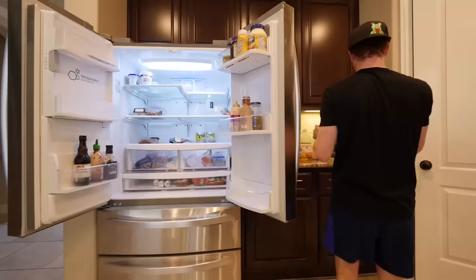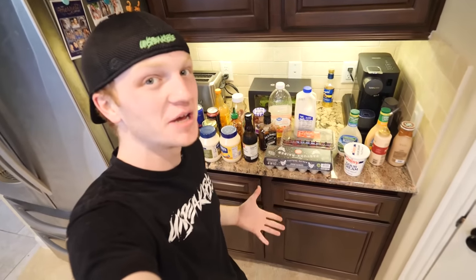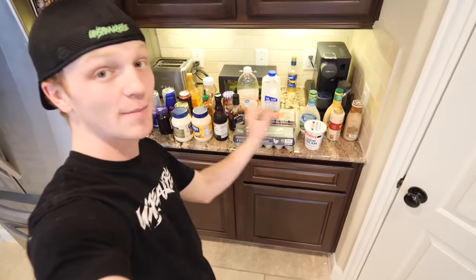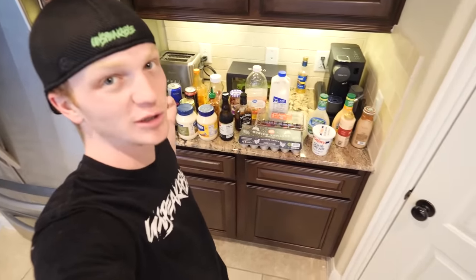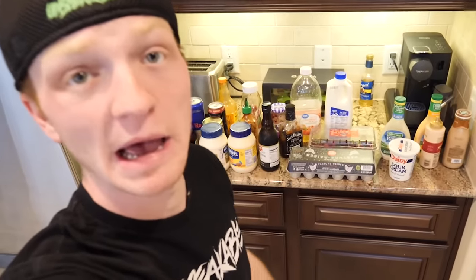Let's do it. We got everything out of the fridge here. Our fridge was already pretty empty. There wasn't too many things in there. We gotta let these items sit, let them cool down a little bit, then we can tape all the googly eyes to them and put them back in the fridge. This is such a fun prank you can pull on any of your friends, your mom, your dad, anyone. It's easy, it's simple. You just gotta take everything out of the fridge and stick hundreds of googly eyes to it.